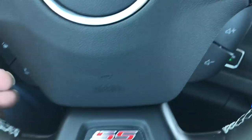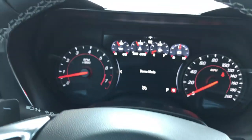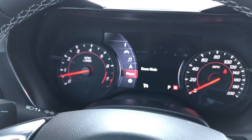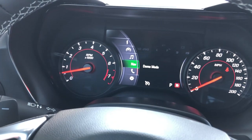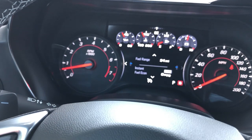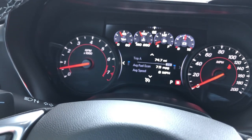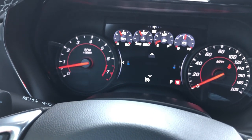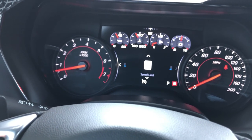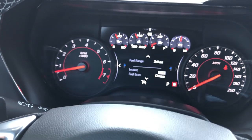All right. And then I really love the SS logo at the bottom. Okay. Up in the dashboard, specifically, if I go through some of what's available, let's go to the top. Okay, so you have information. Okay, and now you see the arrows that go up and down in the middle. So if I use my up and down arrows, I can scroll through different pages of information. This does have the speed limit sign reading capabilities. So you've got quite a few things you can toggle through.